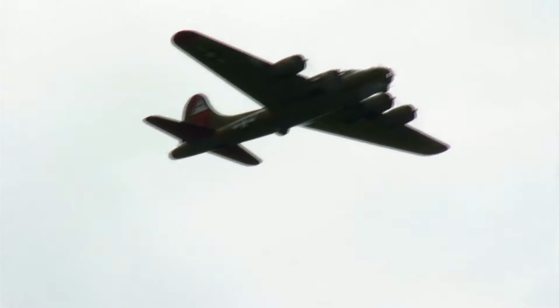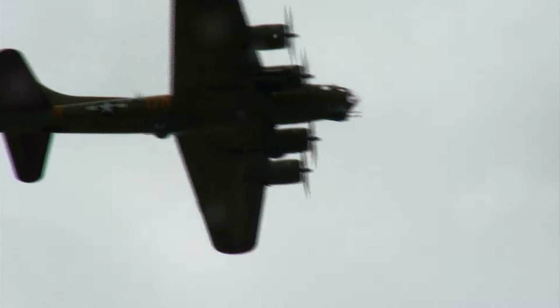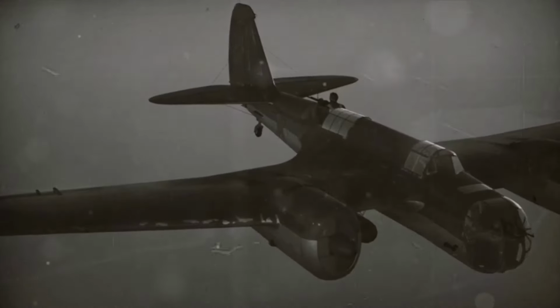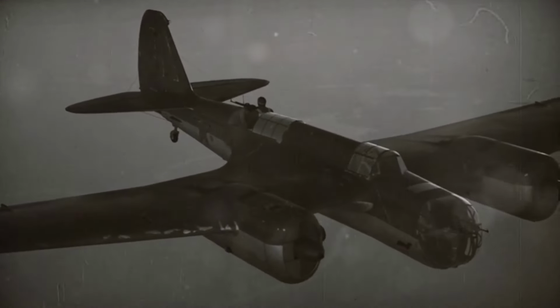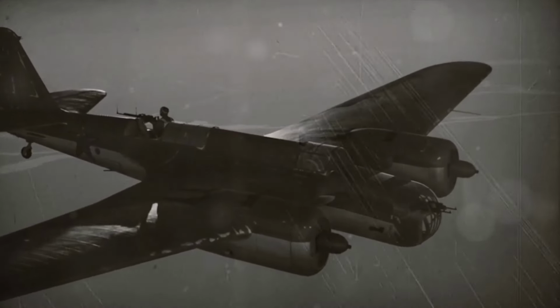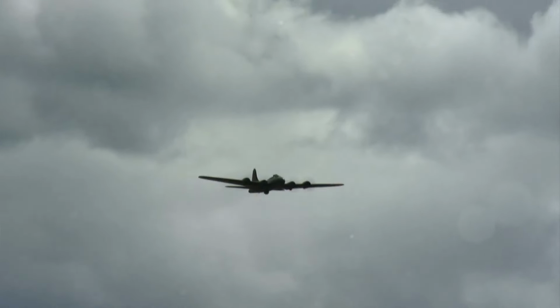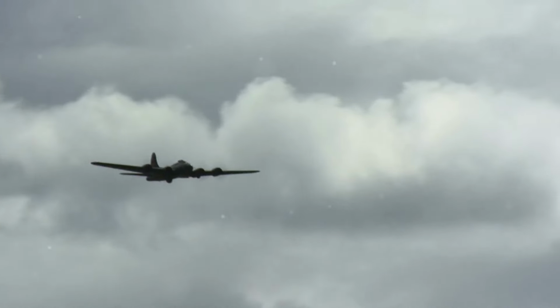Who can forget the daring missions over Berlin, or the relentless bombing runs over the Schweinfurt ball-bearing factories? Despite heavy losses, the B-17's resilience and the bravery of its crews were instrumental in crippling the German war machine. The B-17, a true flying fortress that played a crucial role in the air war over Europe.